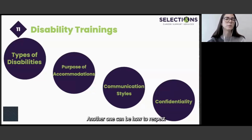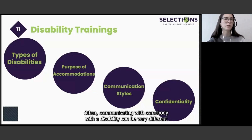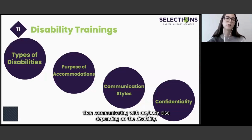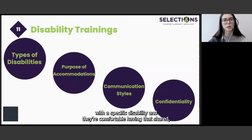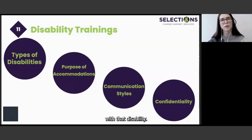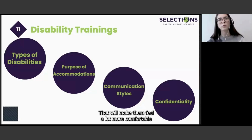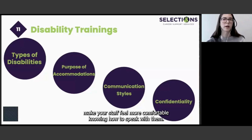Another one can be how to respect different communication styles for people with disabilities. Often communicating with somebody with a disability can be very different than communicating with anybody else, depending on the disability. So if there's going to be somebody in the workplace with a specific disability and they're comfortable having that shared, it can be a really good idea for the staff to learn how to talk to somebody with that disability. It will make them feel a lot more comfortable and included in the conversations, and it can also make your staff feel more comfortable knowing how to speak with them.